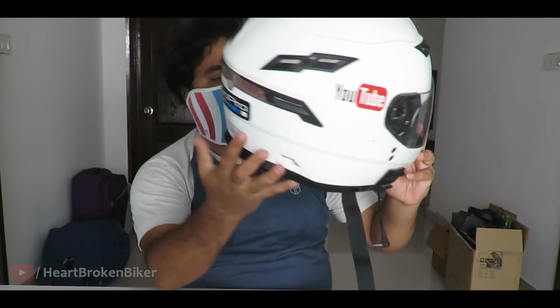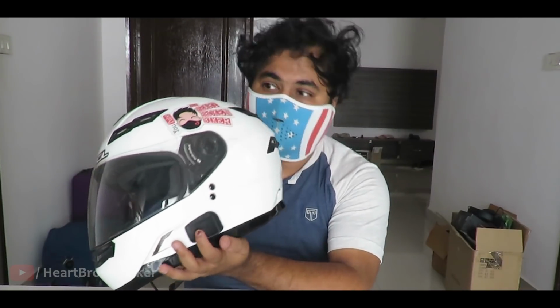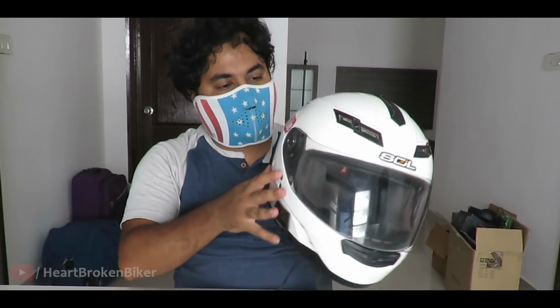And this helmet is DOT certified. I have a Sena mount on this side, a GoPro mount on this side. So my GoPro mounting used to be from here, and the mic, you see, I've stitched up a mic inside, and so the mic never comes off. I always just put it back. It's a very good helmet.